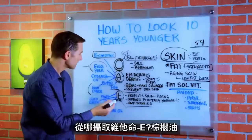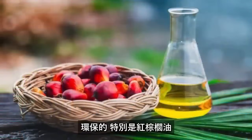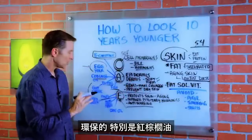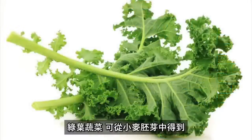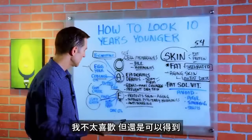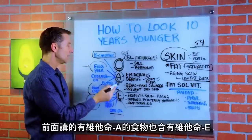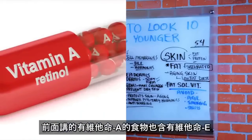Where do you get vitamin E? Well, you get it from palm oil, eco-friendly, of course, especially the red palm oil, and leafy greens. You can get it from wheat germ oil. I don't like that source, but you can. Olive oil, seeds, and nuts. And a lot of the other foods that I mentioned for vitamin A also have vitamin E.